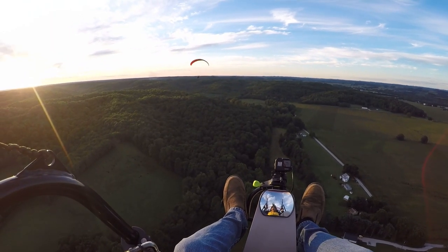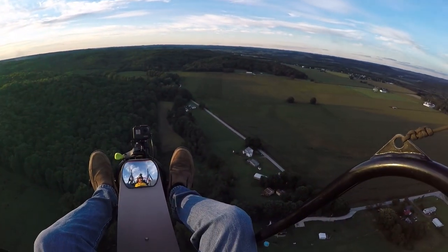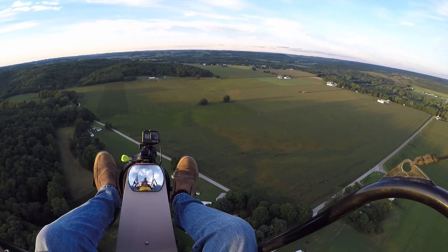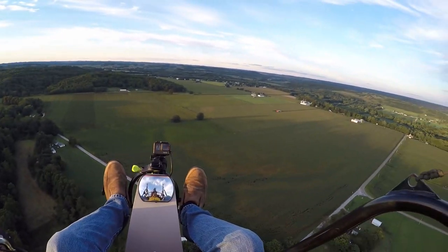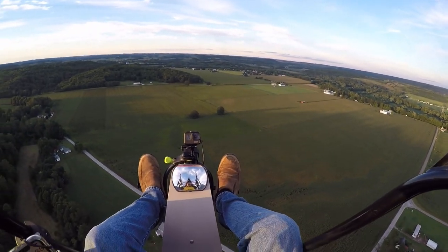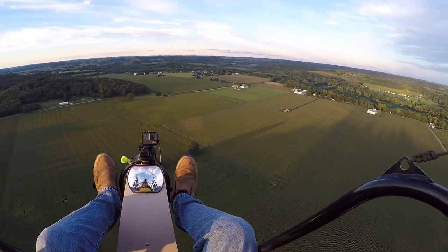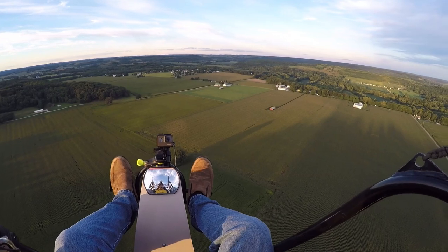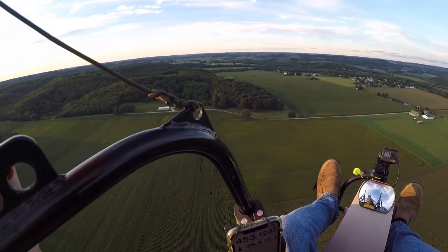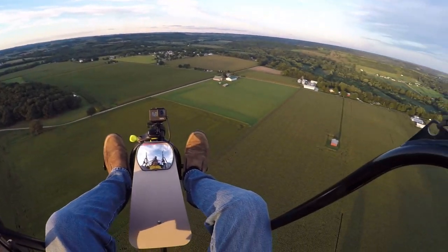I wonder if you call this a midair. If that was an airplane, that'd be a close call, wouldn't it? But we'll call him a friendly. Doing about 26 miles an hour. Looks like some deer out here. 454 feet. 3.3 miles away from the runway.